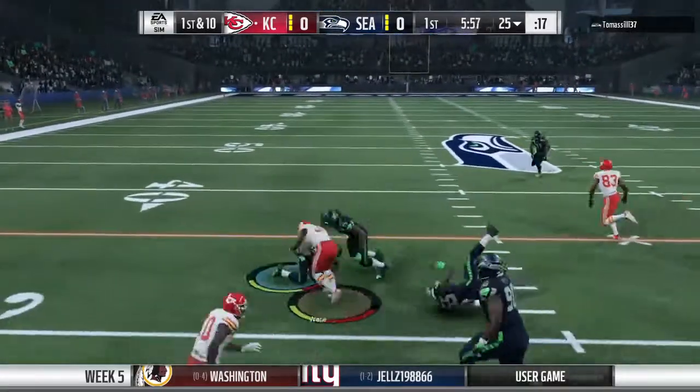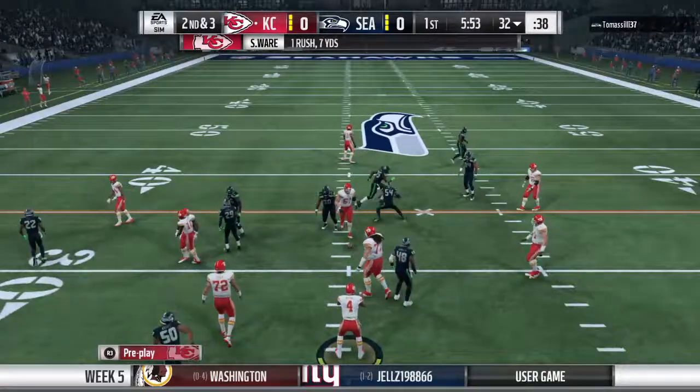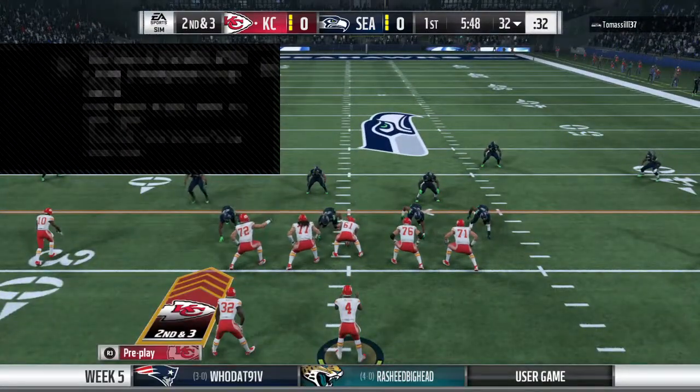They'll run it now out of the gun. And able to break one tackle, but then quickly brought down. But a nice little gain. 7 yards on the pickup there, and it'll leave them with a 2nd and 3.